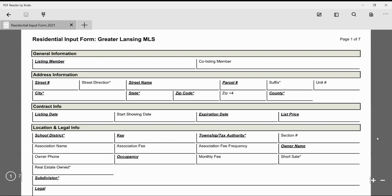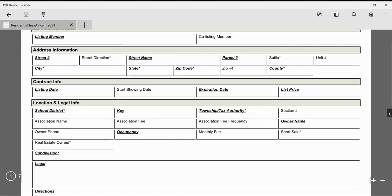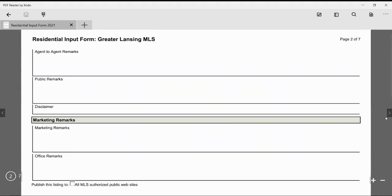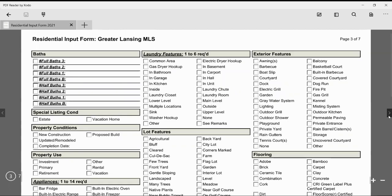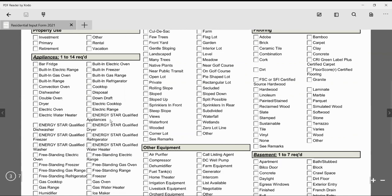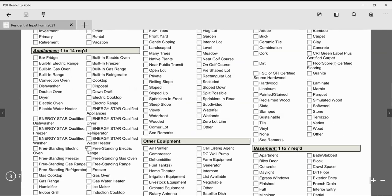So this is the form. Some of the fields will look the same. Let's quickly go through this. The majority of the changes are going to be between pages 3 and 7. So you can see page 1 is similar, page 2 is similar. When we start on page 3 and we scroll down, we notice that appliances has a lot of extra features. These Energy Star quality dishwasher, Energy Star quality freezer, a lot of features that have been added.